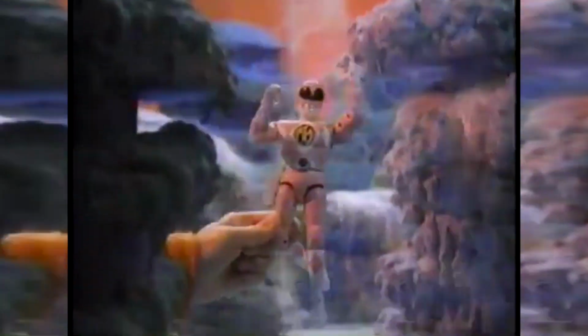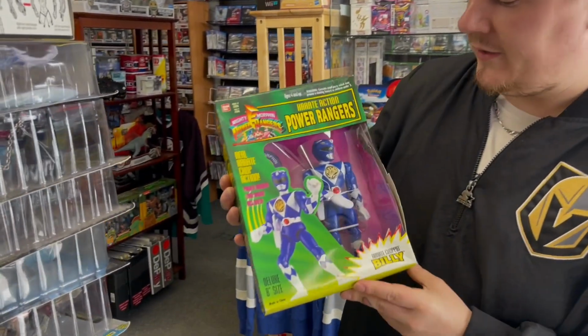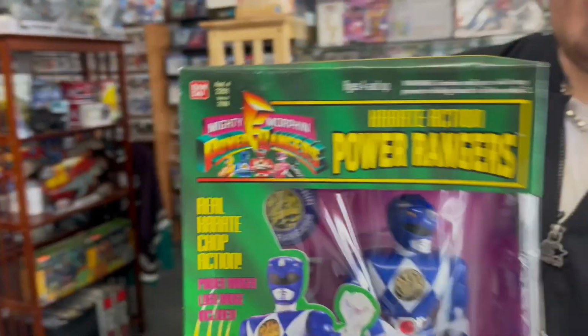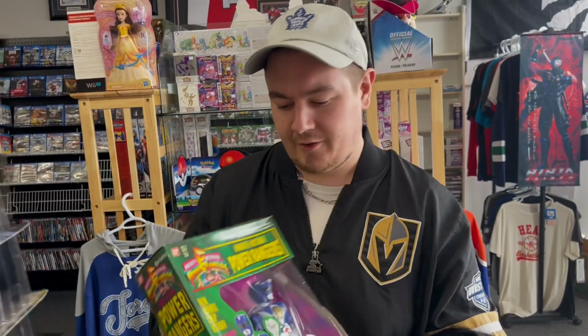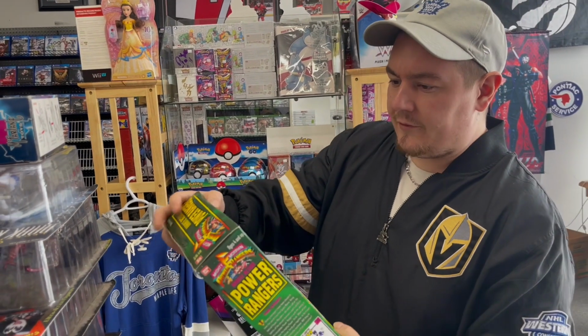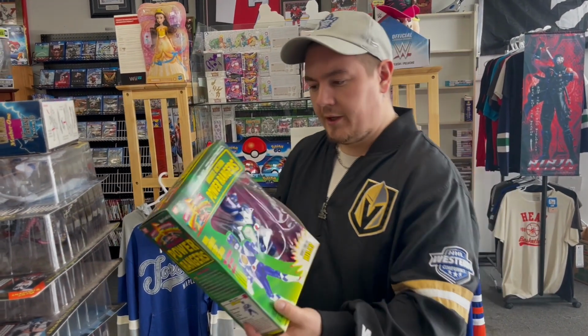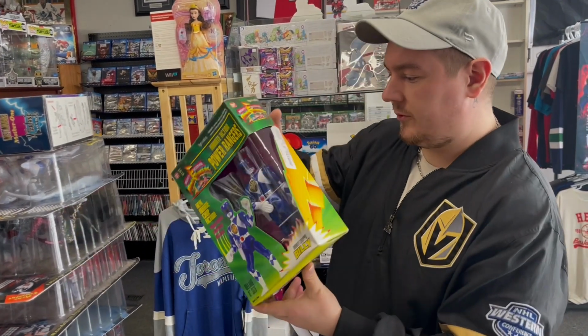Power Rangers. It's the Mighty Morphin Power Rangers. Super cool. I saw this. So this lady just had all this stuff. Her and her husband had been collecting for years and years and years. I feel like she said the late 80s all the way into the 2000s and later. So they just had all these action figures put away.